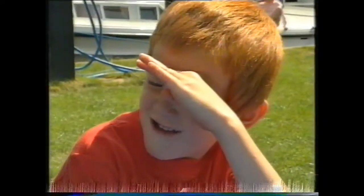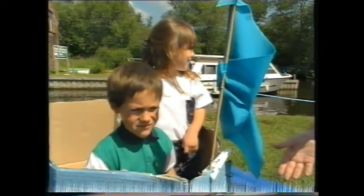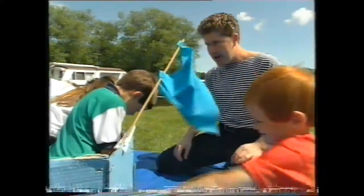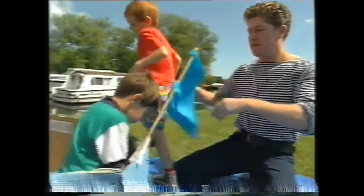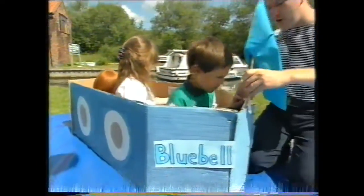So what else do we need for our boat? Signs. We need a name for it, don't we? What's it called? Bluebell. And I stick the other one there on the front. Nice and tight. And I think you should get in the back, Charlie. Be a passenger now. Right. And I'm the driver. All right. But how are we going to make the boat go? What kind of boat is this?